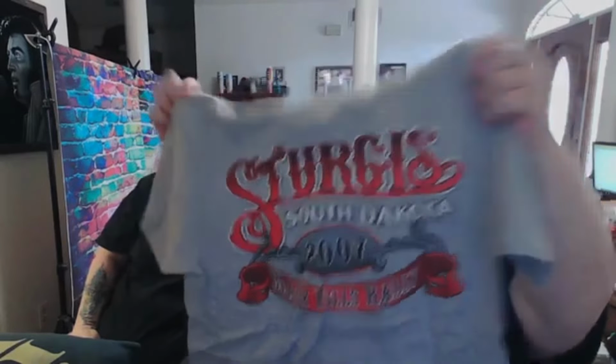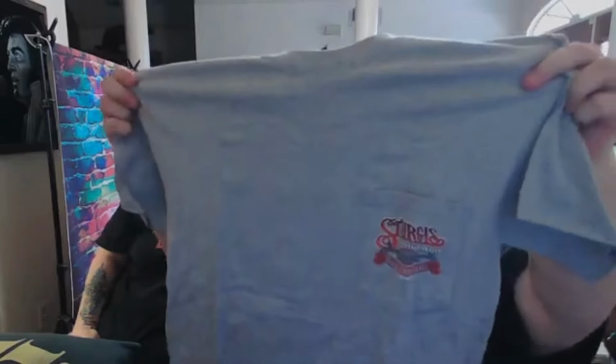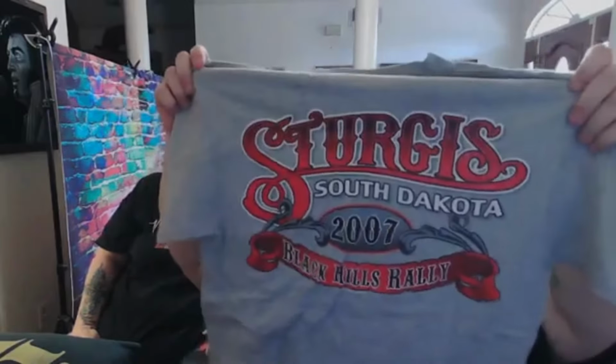Yep. I love when shirts smell like oil sometimes, because of how they're made. Sturgis. Wow. 2007. So technically that's Y2K or around.